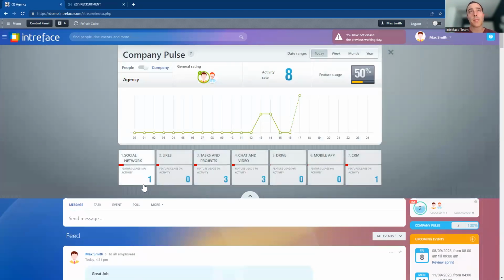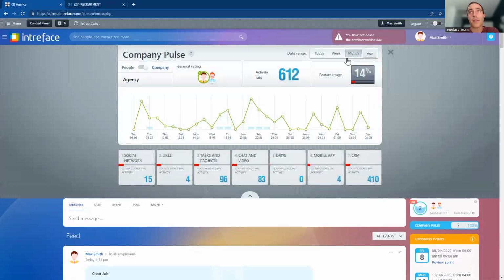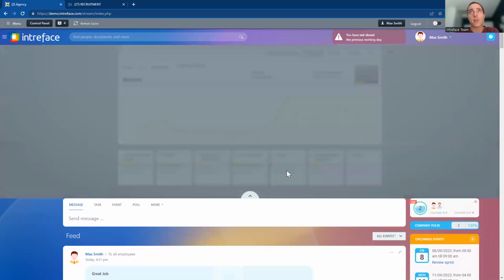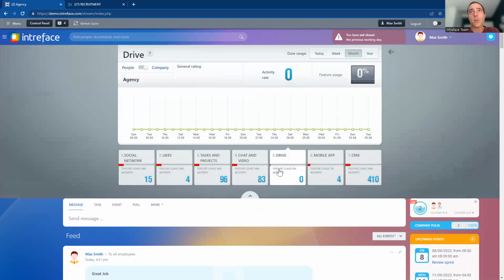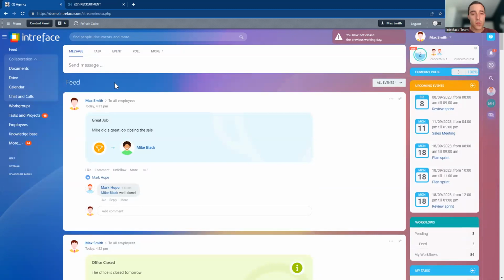So it will show you here what's been used most. I can choose my time parameters as well to analyze this. So I can see right now the drive area is really being underutilized. So actually what I might want to do is post out a message to the team, just getting them to be aware that the drive module is there and it's available and the benefits to using that drive area. Okay, so that is the Company Pulse, which is a really nice high-level analysis of the usage of the Bitrix24 system within the organization.